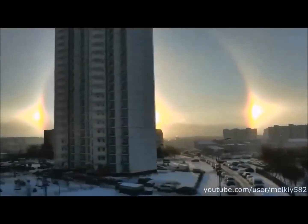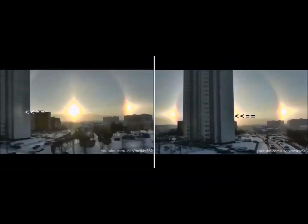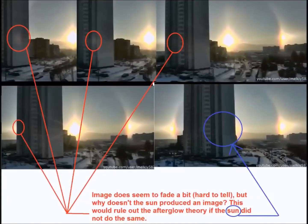This is the first picture on the left there of the Sundog that we just saw in the comp, and then on the right there is the sun. You can clearly see the Sundog on the left, nothing on the right. You can see in the first three pictures the Sundog image is present on the shaded side of the building, blocked off from what is typically thought to be the actual Sundog in the background.